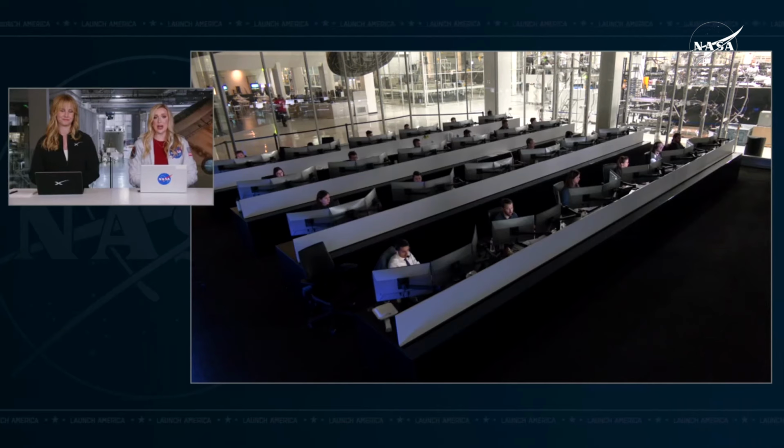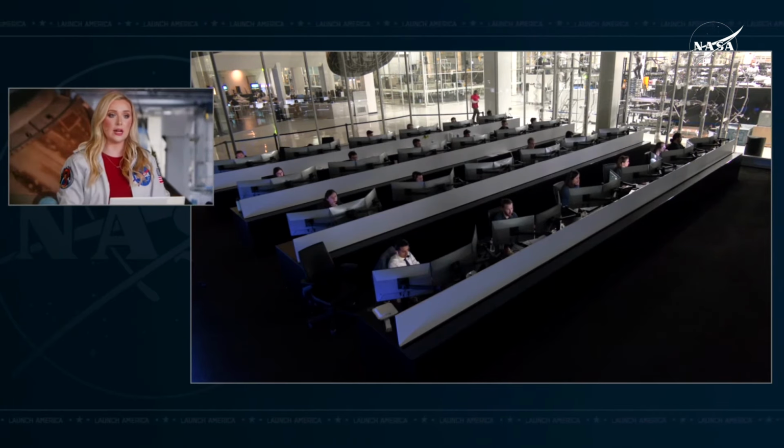And so we are standing by for confirmation that that deorbit burn has begun. And I did just get that confirmation that the deorbit burn is underway. That burn is slated to last less than 9 minutes, 8 minutes and 20 seconds, so just under 9 minutes there.